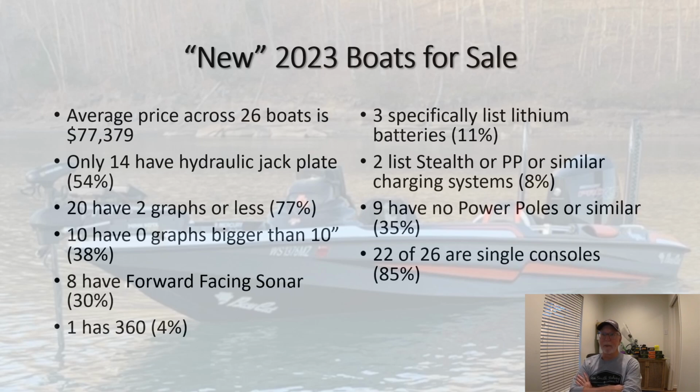54% of them have hydraulic jack plates. 77% have 2 graphs or less. There's a couple of them that have 0. And then only 10 of them have graphs bigger than 10 inches. There's a lot of small graphs, a lot of package boats. I'll talk more about that later. Only 1 in 3 basically have forward-facing sonar already sitting on them. Only 1 of those 26 boats had a 360 imaging on it.